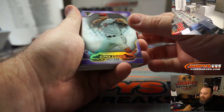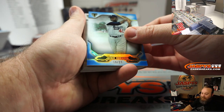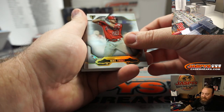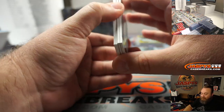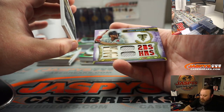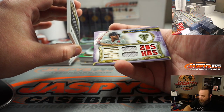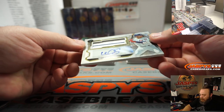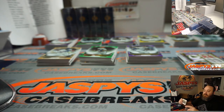Strasburg to 299 for the Nationals and Daniel. Jackie Robinson to 25 for the Dodgers and Chris Pishka. Yordan, rookie, Astros, Doran, Mike Trout for the Angels. And Justin, Bo Bichette, this is a very nice box. For the Blue Jays, Richard Ferratus. Relic, Xander Bogaerts, 23 out of 27. Is that supposed to be 502? Oh, 50 doubles, 30 home runs. For the Red Sox, Chris Walker. And Wilson Contreras, 84 out of 99, jersey and auto. Going to the Cubs and Tyler.